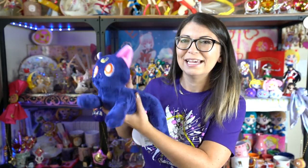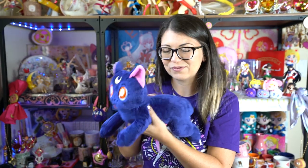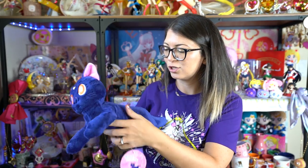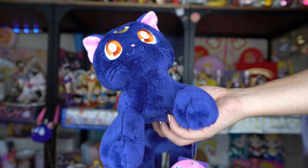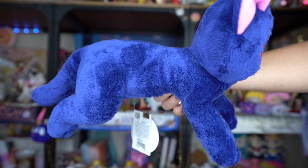This is a really cute little Luna beanie. So this is a beanie plushie. She's very large. She has a very flat face, which I do too, so that's fine. And she's so freaking soft. I just love how soft she is. She does have the little Sailor Moon USJ logo for this year on her tag. And her other tag has Naoko Takeuchi on it, all rights reserved, you know, all that good stuff.